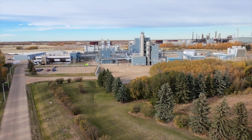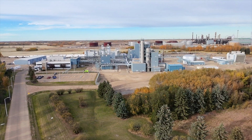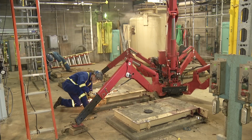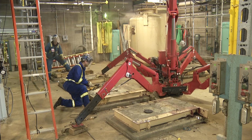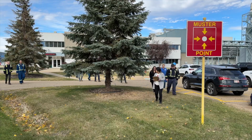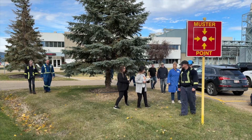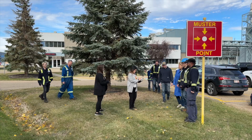What if there's an emergency? By the way, this alarm sounds as a test around noon on Mondays. Otherwise, everybody on the property is going to shut down their work and evacuate. The place to go is going to be the muster point, out front in the parking lot. We're going to be checking to see that everyone is safe and accounted for.